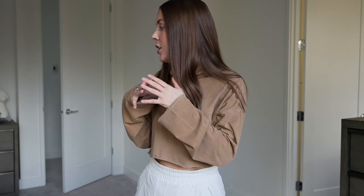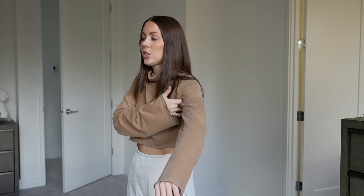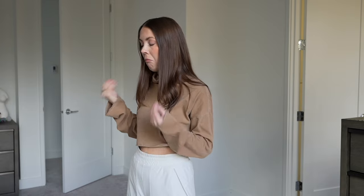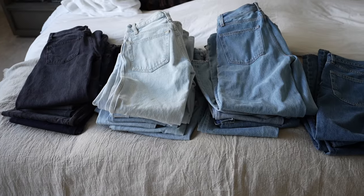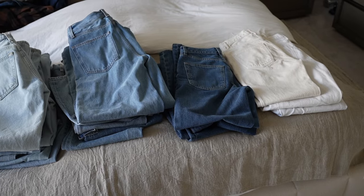But I'm sitting here laughing at myself because this is going to be quite the undertaking. I didn't realize how many pairs of jeans I own. I grabbed every single pair from my closet, put them on the bed, and sorted them into wash categories. I have almost 30 pairs of jeans. How did that happen? It's insane. Okay, so here's all of the pairs of jeans that we're about to try on.